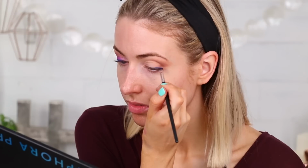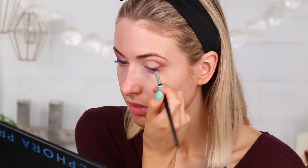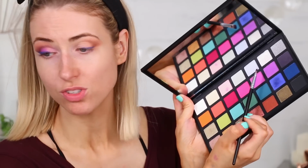And that's basically one of the only colors I would actually use from this palette on a consistent basis. And I found it to be okay. Like you can see there, I just placed it on. It's not that impressive of a shade, so I'm probably going to donate this one to some friends of mine that actually use the other colors in this palette, because I don't know, the quality of this just isn't impressing me.